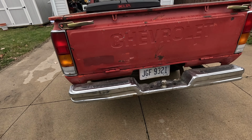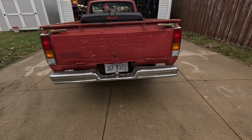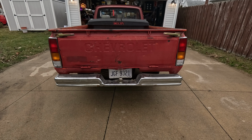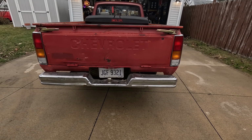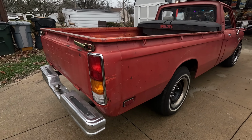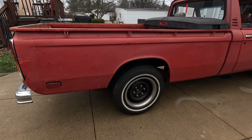This rear bumper is a little crooked. I don't know if you can catch that. It's a little tilted right there. I've seen these without the rear bumpers on them, and I love them, so I think I'm going to lose that rear bumper permanently. Gotta soak it in PB Blaster for about 7 years, I'm imagining, before I can get that freaking thing off. Just a shot of the passenger side.